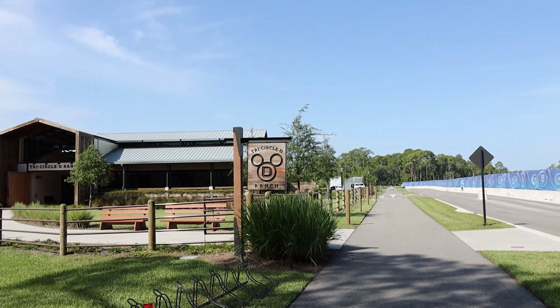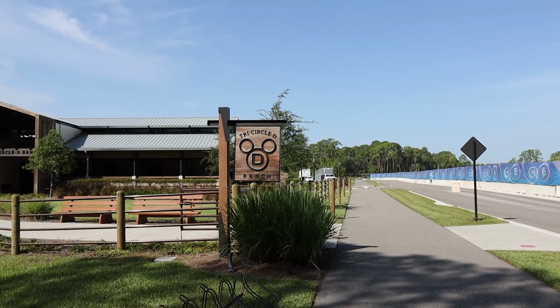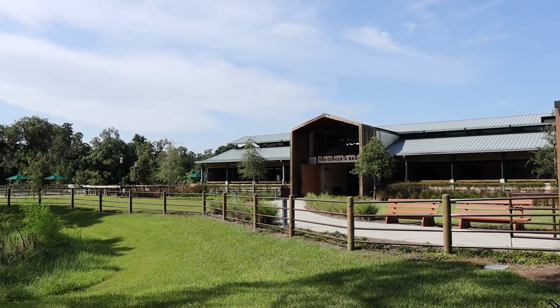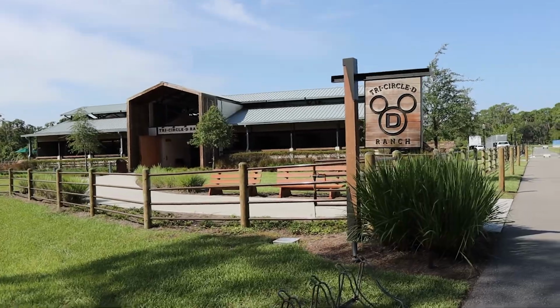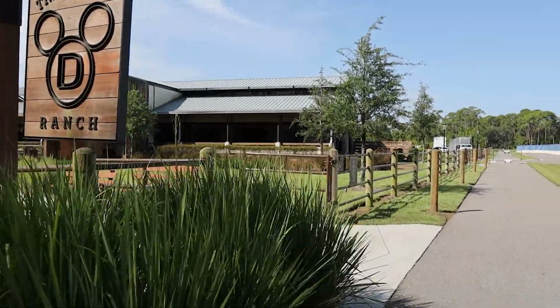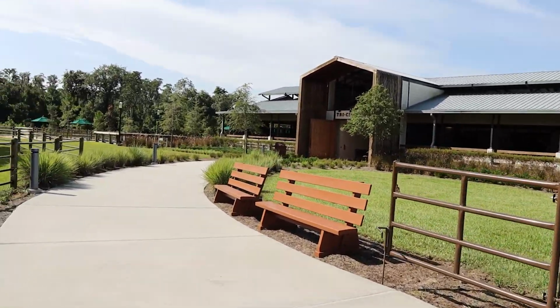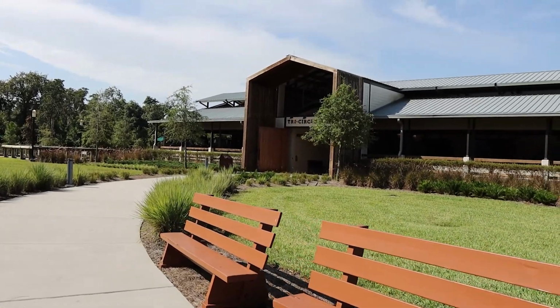So over here is the new Tri-Circle D Ranch. They used to have a building right across the street here, but that was torn down in preparation for the hotel that is now defunct. So this is all pretty much brand new, so we haven't seen any of it. But in the past there was a little museum in here, and you could go see all the different horses and what their jobs are on property. So we'll go see if that is open.